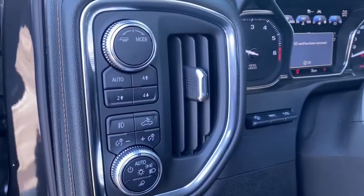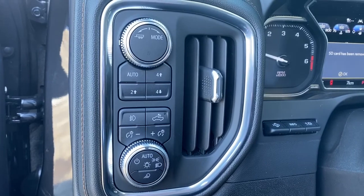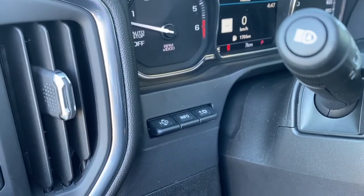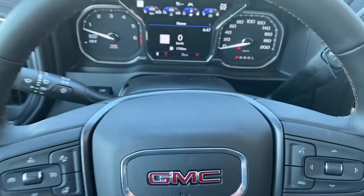To the left of the steering wheel, we've got trailer mode, two-wheel drive, four-wheel drive, some interior and exterior lighting buttons and dials. We also have our heads-up display button and the information tab. Next, I'll climb right in the truck and we'll take a look at the steering wheel.